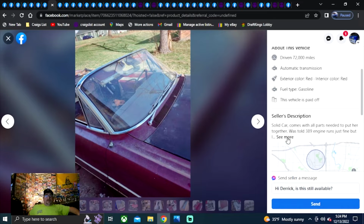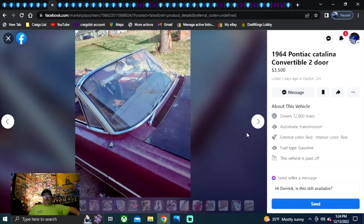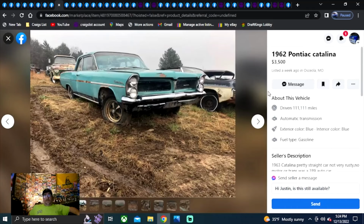Let's say solid car, comes with all the parts needed to put her together. He was told it's a 389. Clean and clear title. Body and frame are solid. $3,500, pretty firm on the price. Check him out if it's something you're interested in. It's only been on here 3 days in Ohio. On to another one.